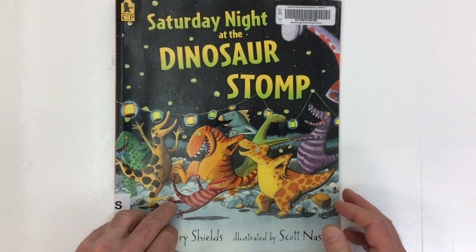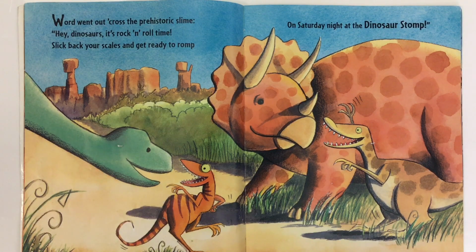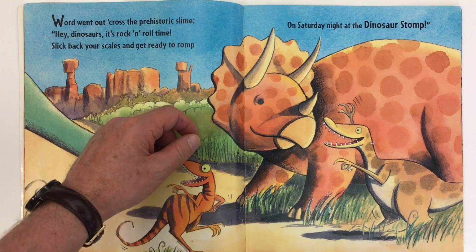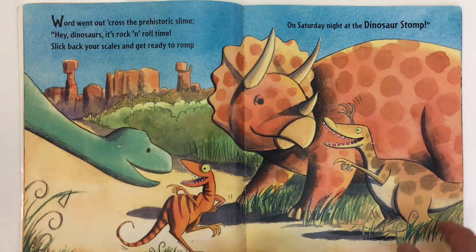All right, well, great sentence flow used throughout that book. There is, of course, a rhyming pattern that happens all the way through. Prehistoric slime, rock and roll time, get ready to romp, dinosaur stomp. So we have that nice flow of rhyme in there.